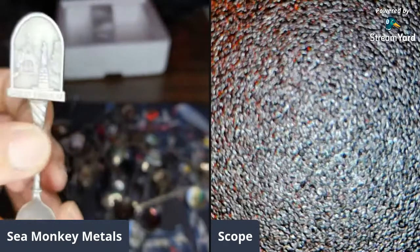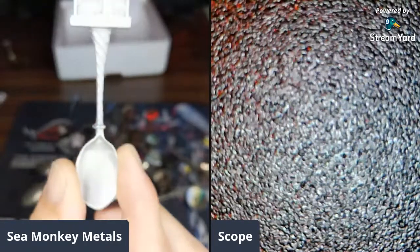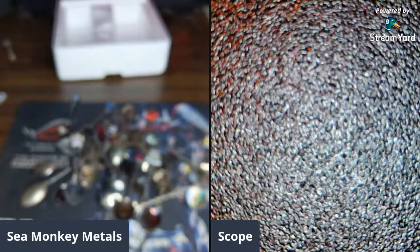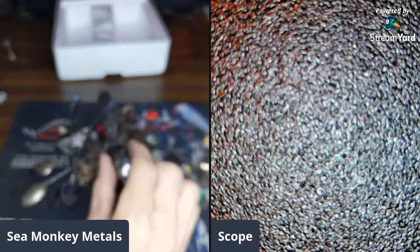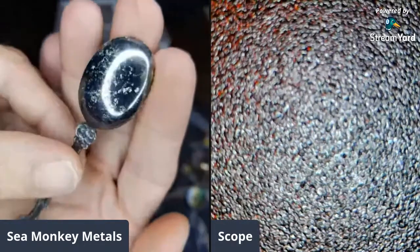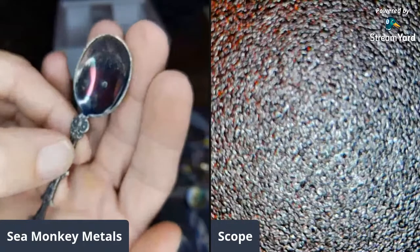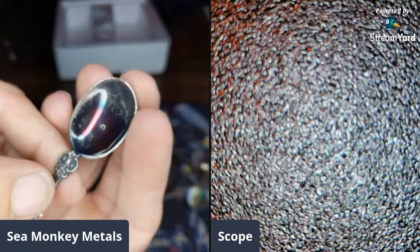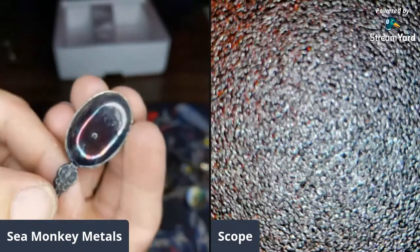Yeah, these are pretty cool. I'm not necessarily a silver spoon collector, but when the wife showed me the pictures and asked me if they were silver, and I saw stuff like this in there, I was like, oh yeah, there's silver in there. Get it. Definitely get it. Look at that toning. The blue and the pink.